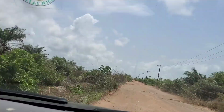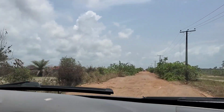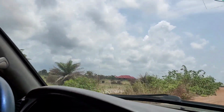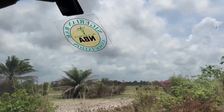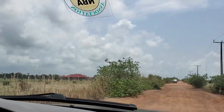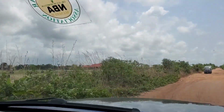So this road is the road where the property is. This road, Gongon, is where the property is. We're approaching the property soon. You are seeing that house there? That is the first man to build his house in this bush. Is it bush? It's no longer bush. You can see his house there.